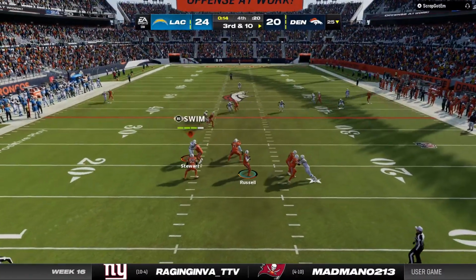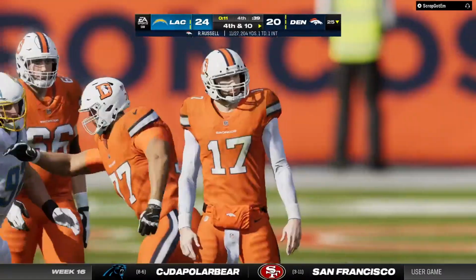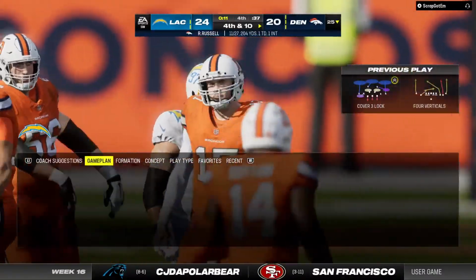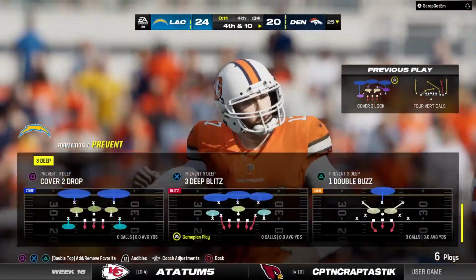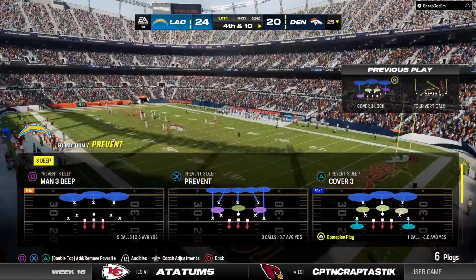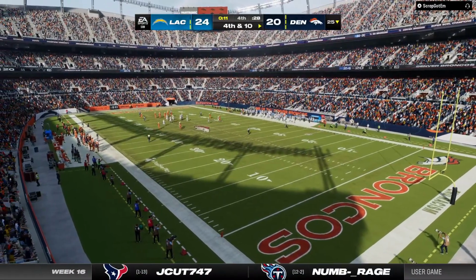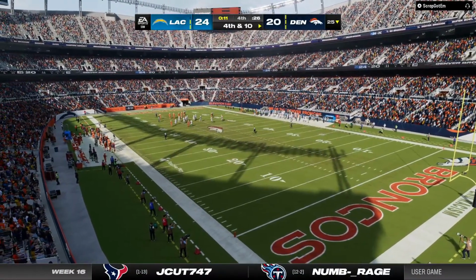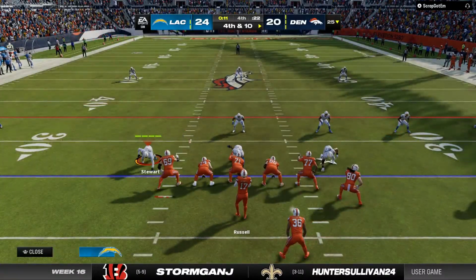Back to throw. Oh, he had a man open. He overshot him. It's incomplete. You're not going to get many better opportunities than that to take the lead in the 4th quarter. He's got a man wide open. But, oh, my goodness, just too much air under the ball, and he knew it right away. No choice but to go.